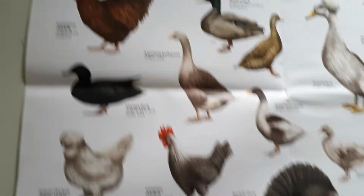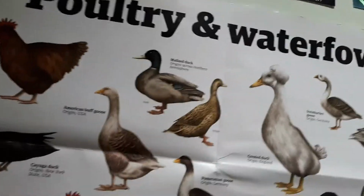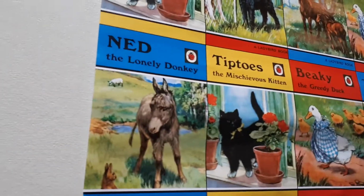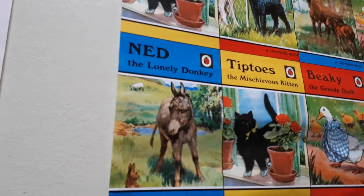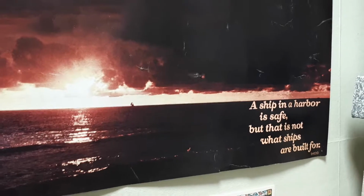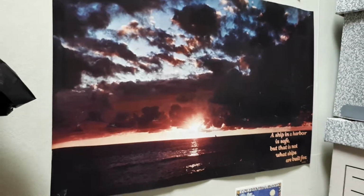So this is all the things that I've packed up in the last year or so, ready to move. I found loads and loads of these big posters. I must have thrown out about 20 of them. Different animals, things that have been given free, like from newspapers. That's significant because I used to have that Ned the Lonely Donkey book. That's a poster I had up in my teens. A ship in a harbour is safe, but that is not what ships are built for. So I've had that for decades.